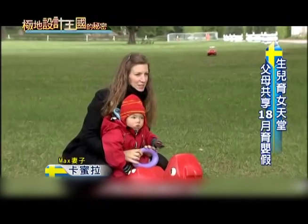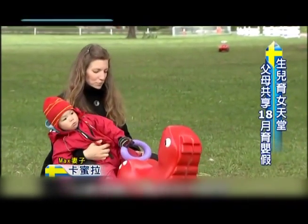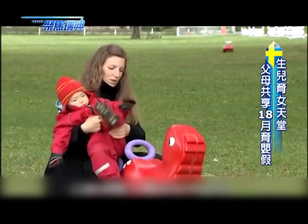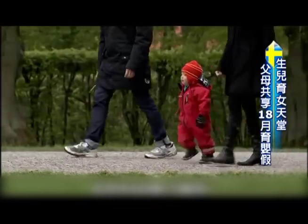For us Swedish people, we think that a child has 2 parents, and that actually there's no difference between mother and father. And that the father must also have a good relationship with the child.